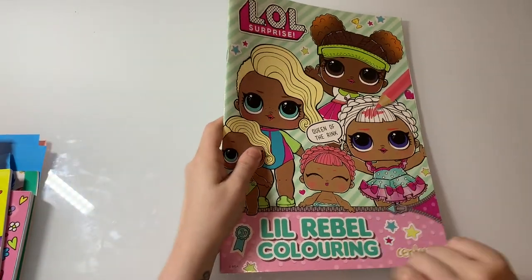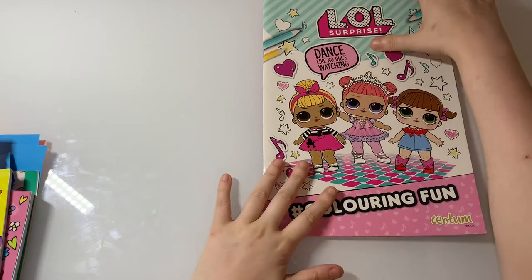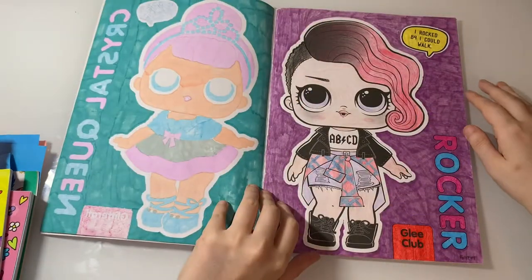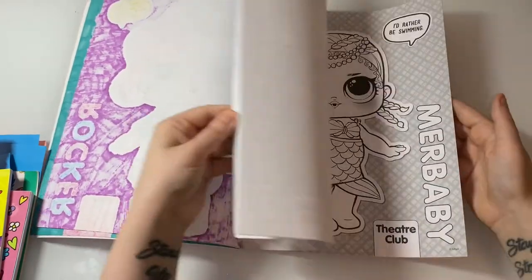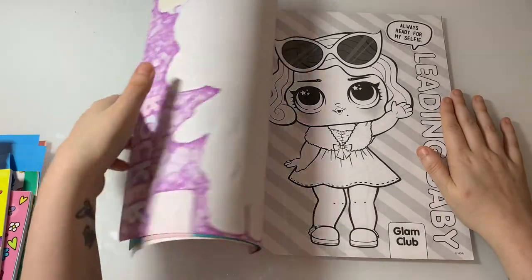That one was a Little Rebel colouring book, and this one is Hashtag Colouring Fun. And I did two in here. I did this one of Crystal Queen, and I did this one of Rocker. And again, I just used this book to colour in simplistic images. That was Hashtag Colouring Fun.